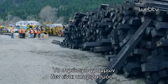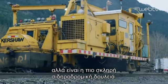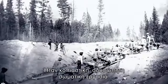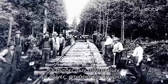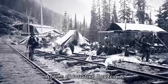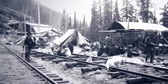The steel gang isn't a demotion for Jimmy, but it is the toughest job a railroader can do. Every inch of steel track was laid by hand before modern machinery. It was sweaty, brutal, physical labor. The hard men of the gangs used picks, shovels, and hammers to drive metal spikes from coast to coast. This back-breaking work gave the steel gang the reputation it retains to this day.